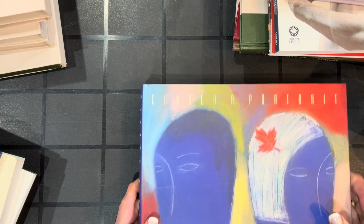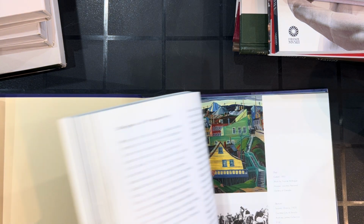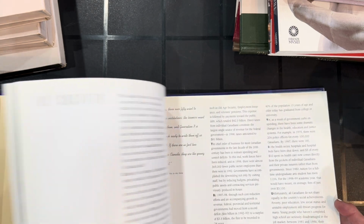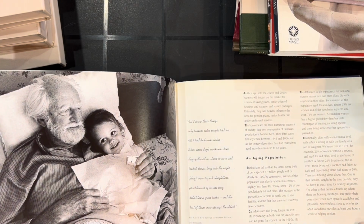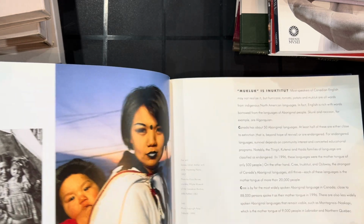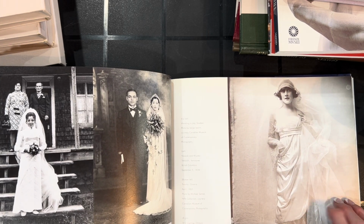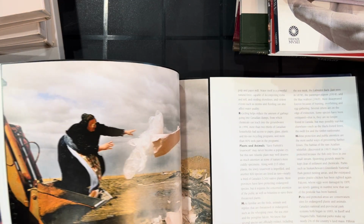I don't know, this probably doesn't qualify so much as an art book. It's called Canadian Portrait. So it would definitely qualify as a coffee table book. It seems to be a mixture of photography and, well, maybe mostly photography. So there are definitely some images to harvest from a book like this.